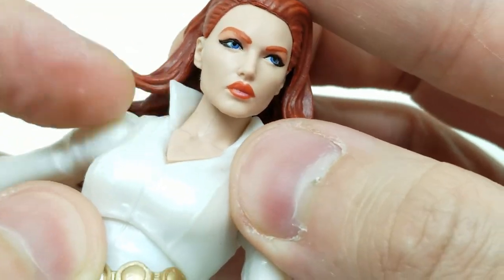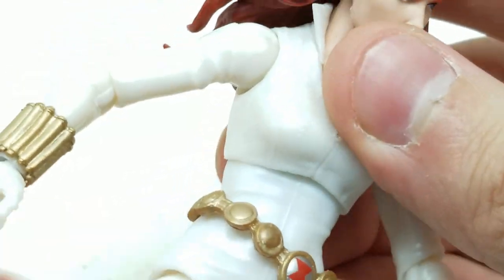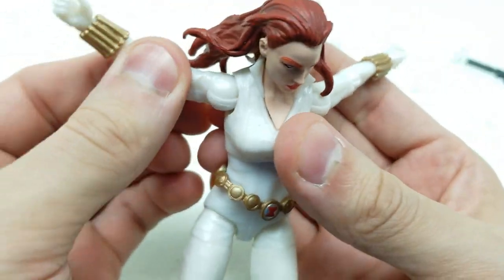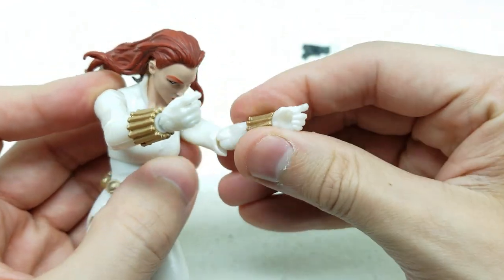This is a soft plastic right here. That doesn't interfere. You can ab crunch pretty well right here, about the rib cage. Let's see. It's almost like a pearl white. I'm sure you can notice that. The arms do move pretty far back. So that's awesome. Look at that. And they move pretty far forward.